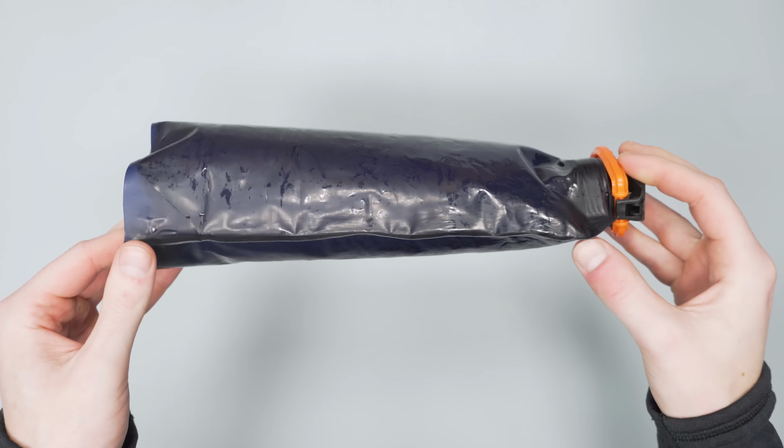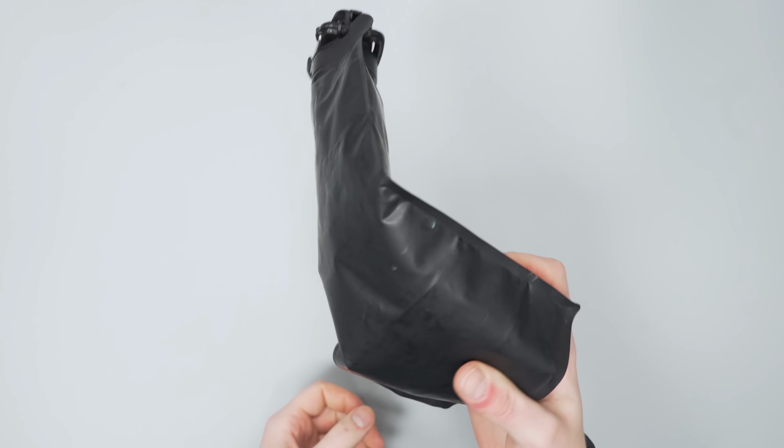Both of our versions come from the Eclipse line, which have a matte-like finish on the outside that can chip away over time. These bottles aren't insulated either, and they can be awkward to drink from because of their flexibility. But we're more than happy to accept these trade-offs because these bottles are so great for minimalist travel.